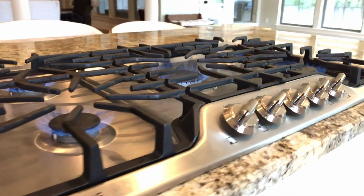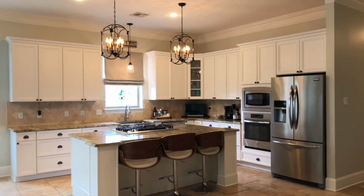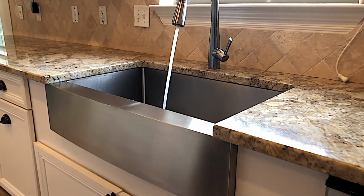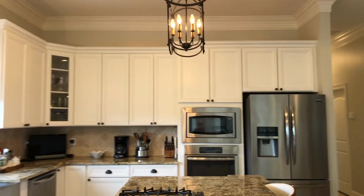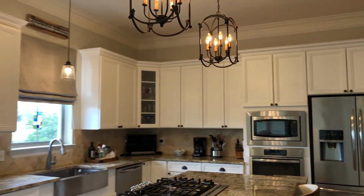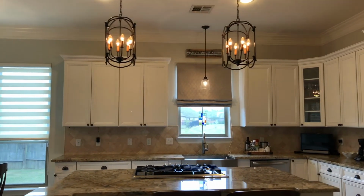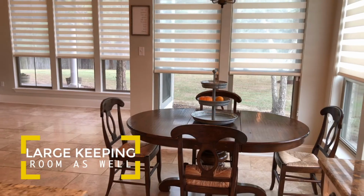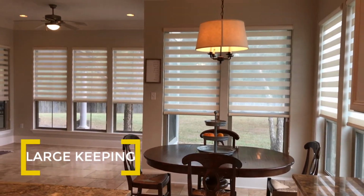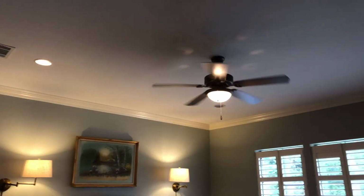The grand open kitchen features custom white cabinetry, slab granite countertops, a 5-burner gas cooktop, modern pendant lighting, stainless steel farm sink, and upgraded stainless steel appliances. The large center island has a dedicated seating area and a large breakfast nook that lets in lots of natural light. As we head over to the master bedroom, you'll be impressed by all the features.